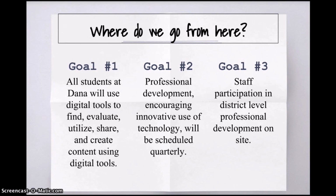So to review, I do believe we're well on our way to achieving levels of proficiency of the students, staff, and administrators at Dana. I would propose these three goals as a way to continue moving us along. I think with that focus, we can take the next steps. Any questions?